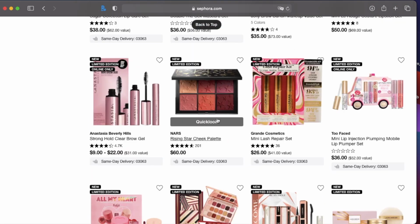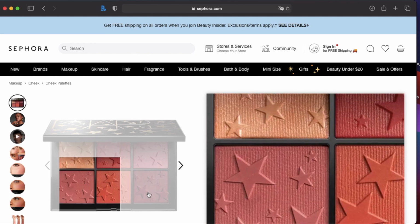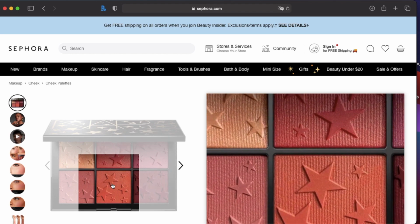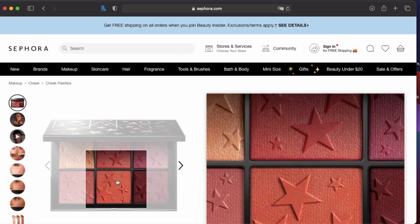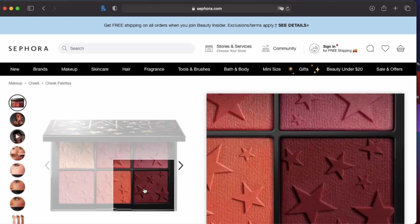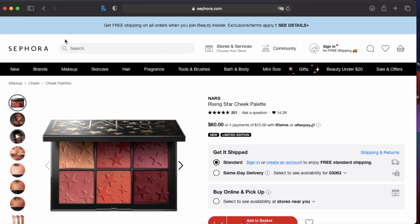This Rising Star Cheek Palette, this is for makeup artists, because you really have a wide variety of blushes. This is one of the best blush palettes of the holidays. The lighter one is a highlighter, while the other ones are blushes. The problem is that in real life, the shades are pinkier than they show up here. They are less muted than they are shown here, and for that reason, this is a no. But it's actually a good deal.